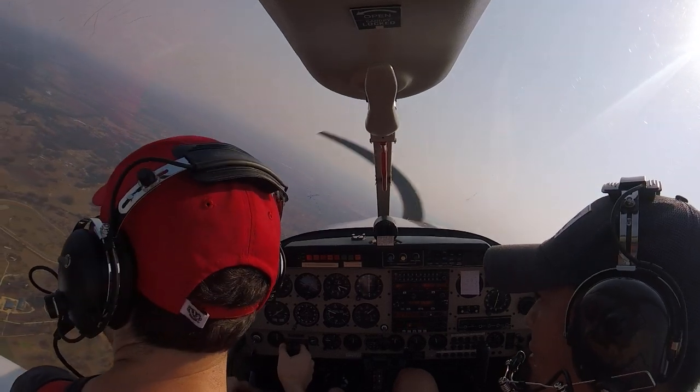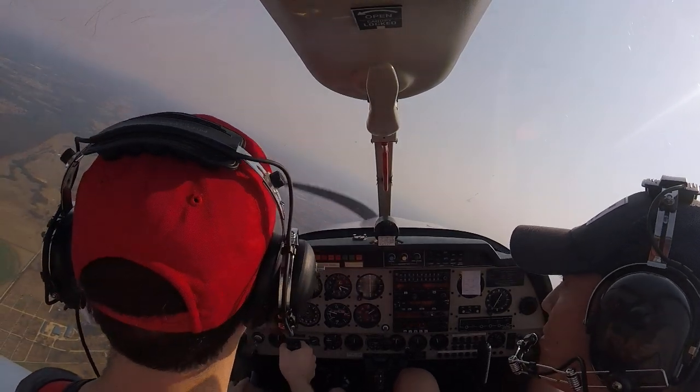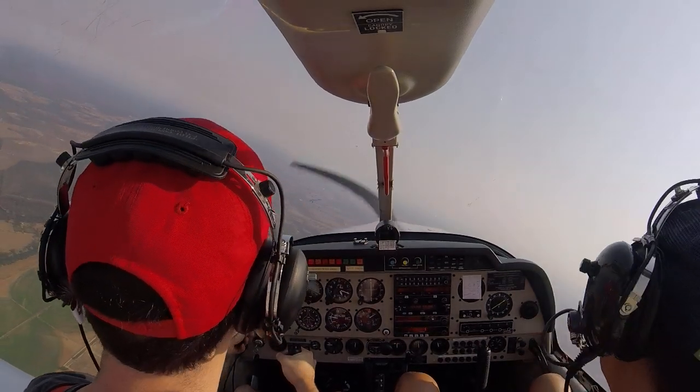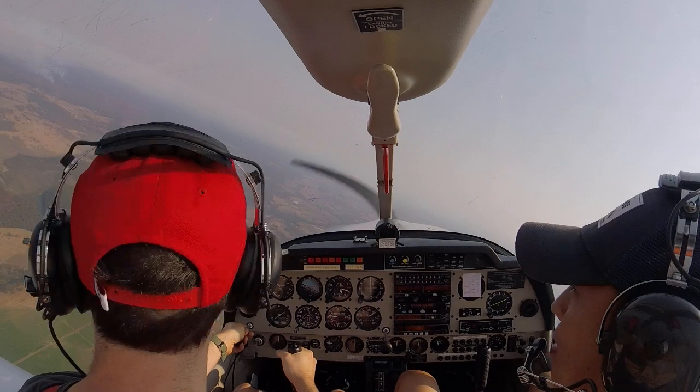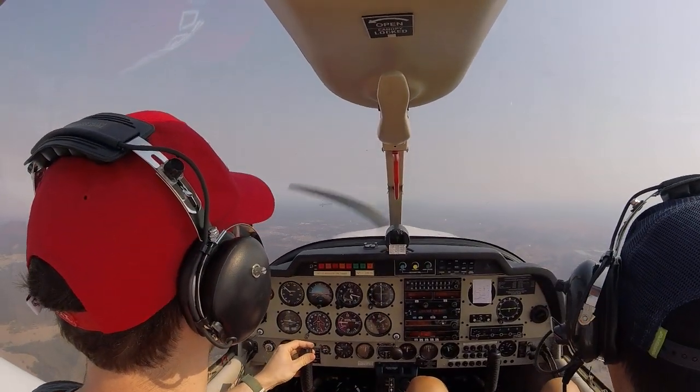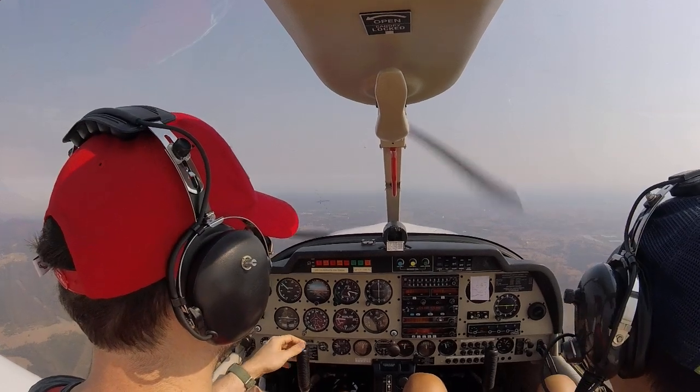Another plane. X-166, if available, request direct to Orange Echo Echo. X-166, track direct to Orange Echo, okay. Tracking direct to Orange Echo, okay, X-166.